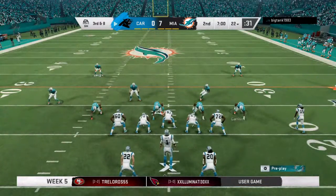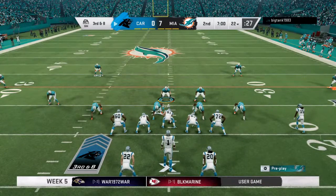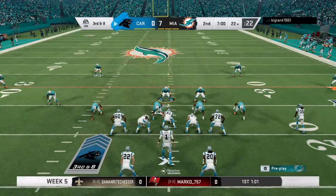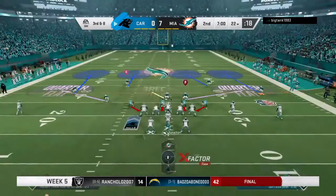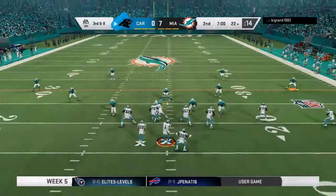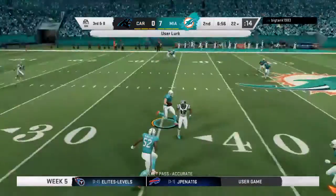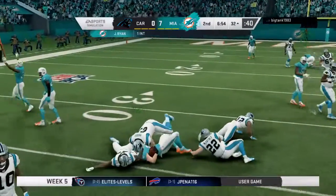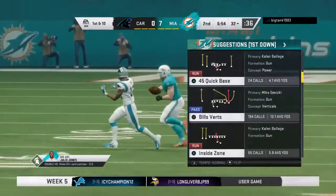Dolphins bring on an extra defensive back on 3rd down. Out of the gun, Newton. Trying to fit it into Moore, but it's intercepted. Picked off by the Michigan man, Jake Ryan. And they are going to set up shop at the 32-yard line.